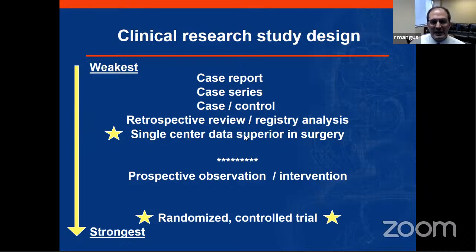I think single-centered data is very important in surgery and in transplant, because most single centers do the transplant the same way every single time, whether it's choice of the donor, choice of the recipient, immunosuppression protocols, and the way they do the surgery. It's all done relatively similar for most single centers each time. And so that gives you the opportunity to vary one variable, A and B, for instance, and be able to compare them. And so I think single-centered data is far superior to retrospective and registry data in surgery and in transplant surgery.